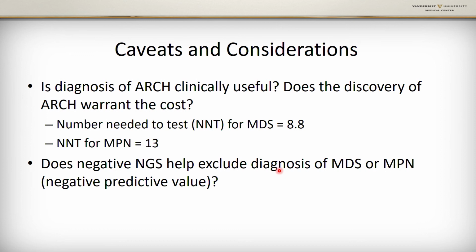The other thing to think about, though, in this situation is whether or not a negative NGS result actually helps to exclude a diagnosis of MDS-MPN. In other words, is there some negative predictive value of these tests to help us really decide that, in fact, this isn't MDS or it is an MPN? And that's something to consider as well as we think about the appropriateness of using these tests in morphologically negative bone marrows. And I think the jury is still out on that, and we need to collect a lot more data and have more experience to help us decide that.